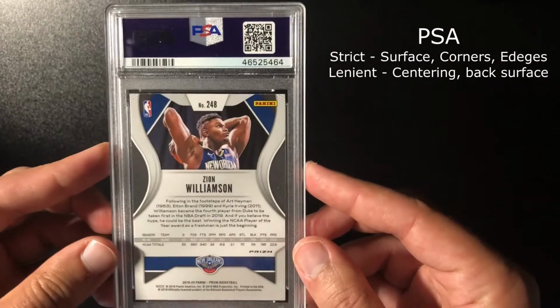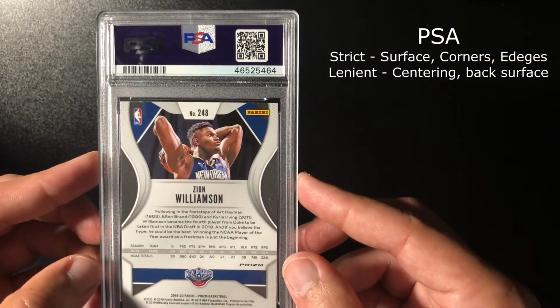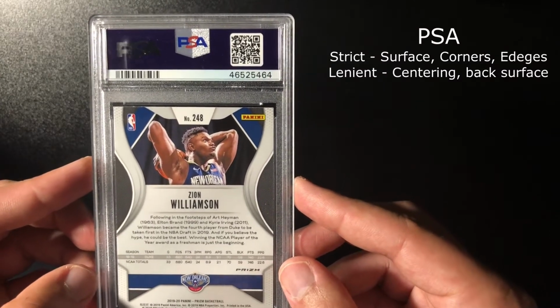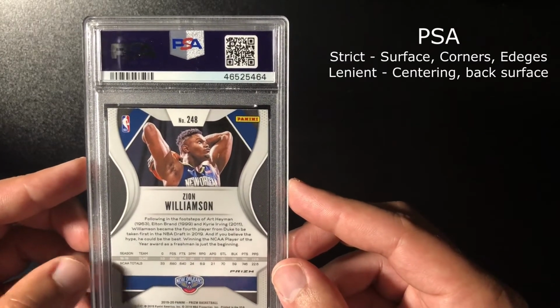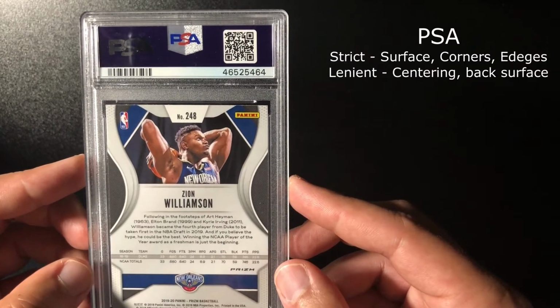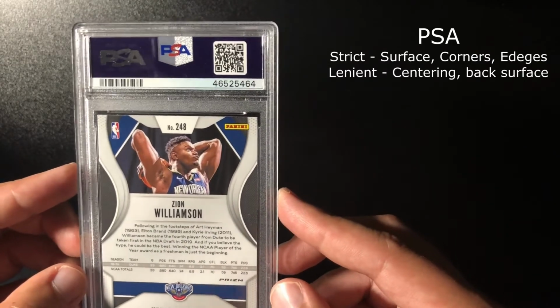On the back surface, PSA has been pretty lenient about any issues that are direct from the printer. So especially on Prism and Optic, you'll see some light scratching. That's typically okay. If there is an indent or some other issue that's not direct from the printer, PSA will ding you on those.